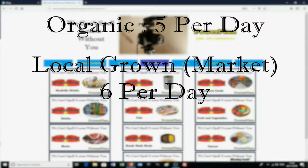If we look at the traditional markets, where a lot of people in the 70s, 80s used to always buy the fruit and veg from markets, which is locally grown. It's not quite as good as organic, but it's far superior to supermarket type fruit and veg. So if you can, buy from your local markets, your locally grown products, and by doing that you'll get away with eating 6 a day.